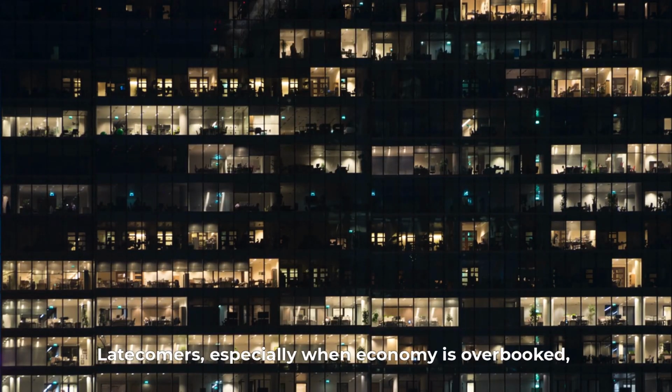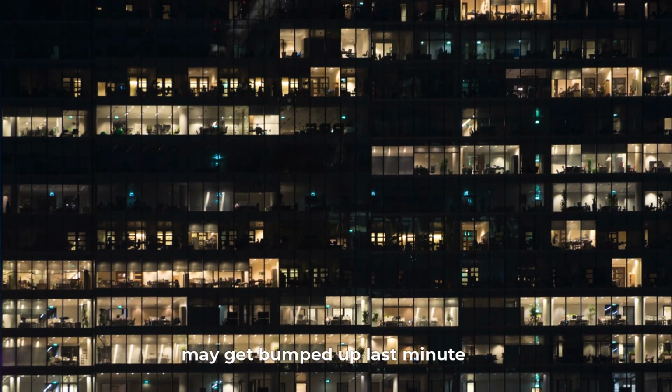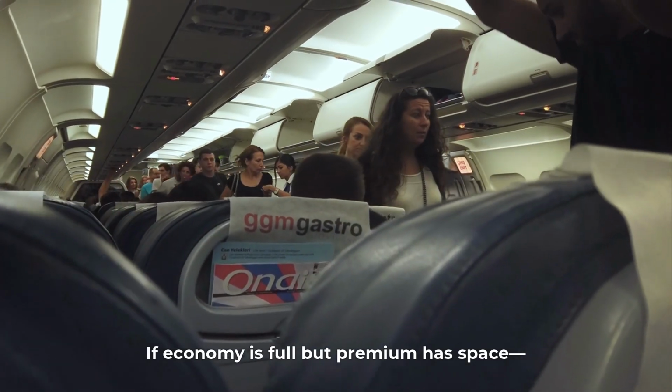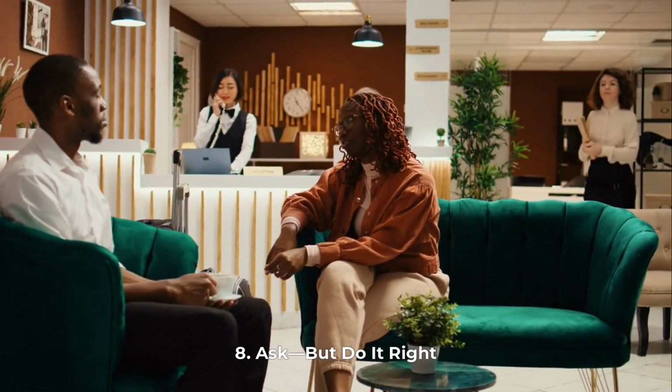Latecomers, especially when economy is overbooked, may get bumped up last minute to accommodate all passengers. If economy is full but premium has space, they'll move someone up. Why not you?